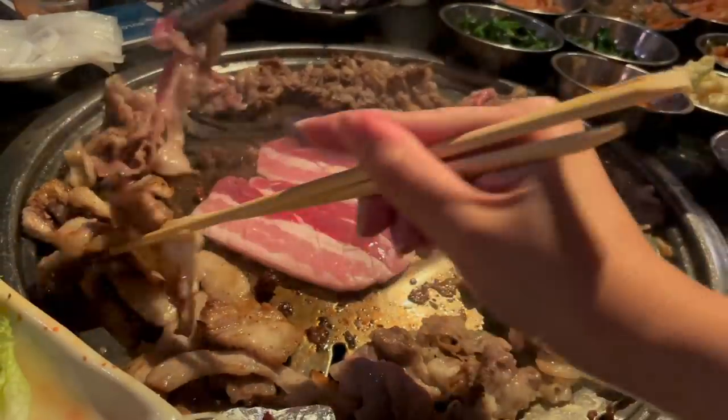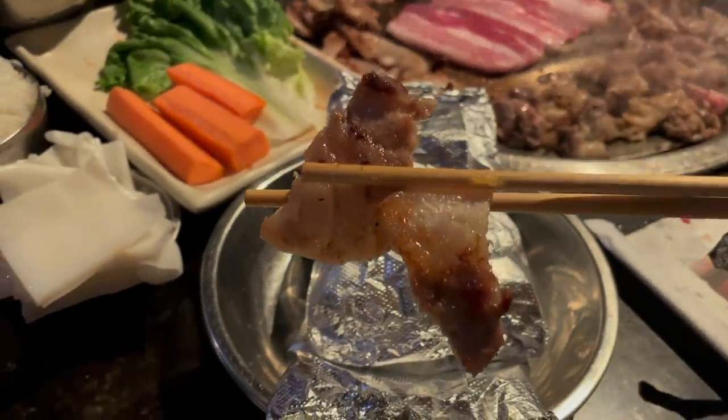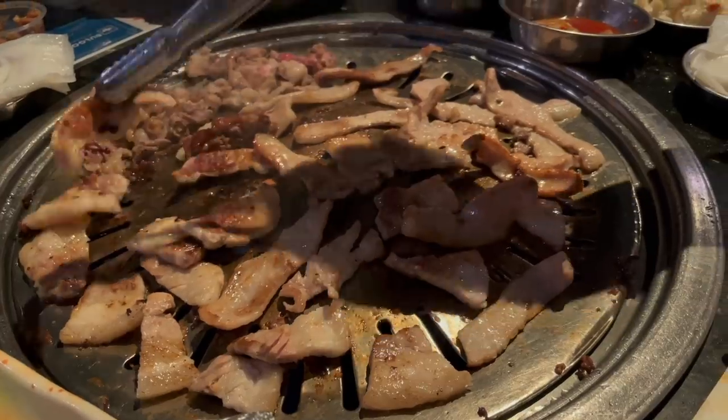This is pork belly. I actually like the pork jowl better than the pork belly. It's pretty good here, right? Beef belly is better, the pork jowl is better. Yeah, pork jowl and beef belly so far are the winners.